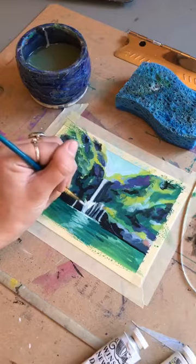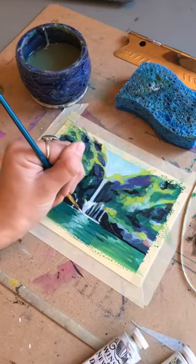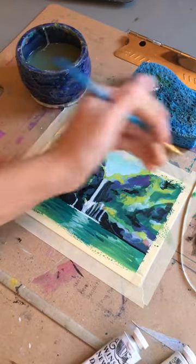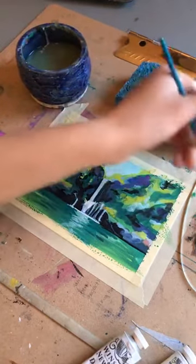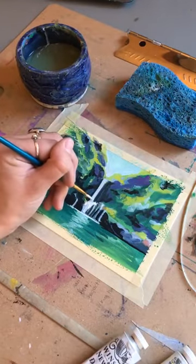This photo that I'm painting actually has a lot of meaning. I went on a little hike with one of my best friends, and they took me to a place that had a lot of meaning to them, and I got to take this photo. So it's really fun painting it right now.